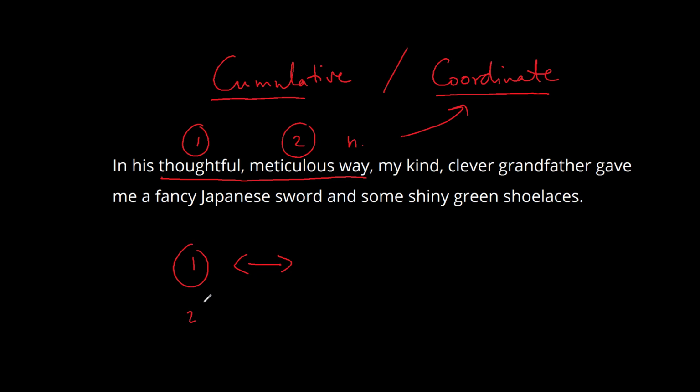The second test you can do is to put "and" in between them. So you could say in his thoughtful and meticulous way. Again, not a huge problem. So these tests are helpful. They won't always work, but they are helpful in figuring out if the adjectives are coordinate or cumulative. And we can go through the rest of the sentence now and see how this plays out.